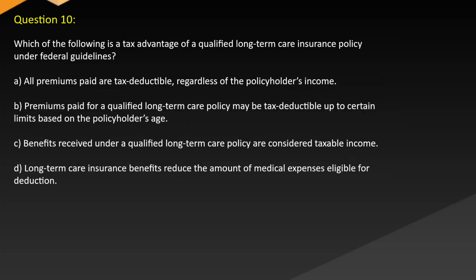Question 10. Which of the following is a tax advantage of a qualified long-term care insurance policy under federal guidelines? A. All premiums paid are tax deductible regardless of the policyholder's income. B. Premiums paid for a qualified long-term care policy may be tax deductible up to certain limits based on the policyholder's age. C. Benefits received under a qualified long-term care policy are considered taxable income. D. Long-term care insurance benefits reduce the amount of medical expenses eligible for deduction.